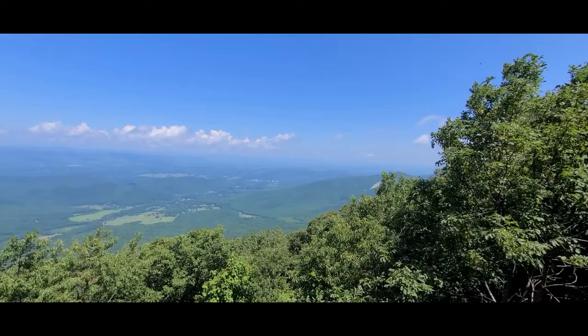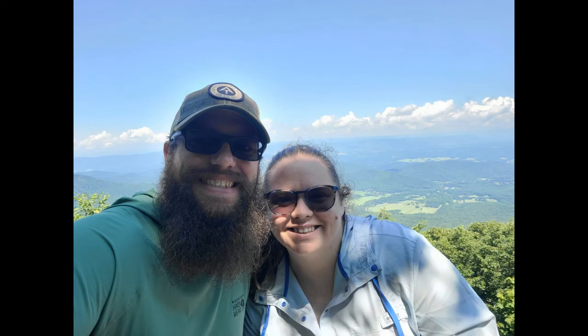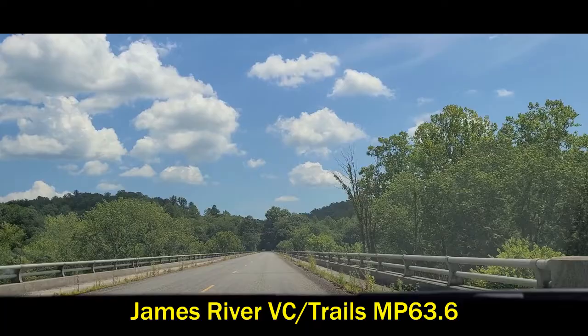This is the Thunder Ridge Overlook. Very short walk from the parking lot. Crossing the James River Bridge, the lowest elevation on the Blue Ridge Parkway.